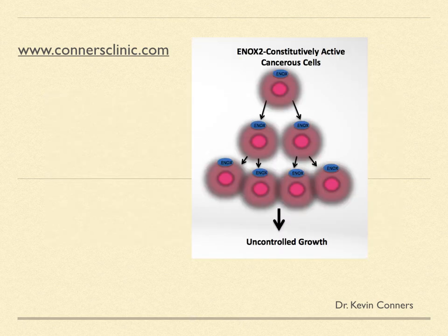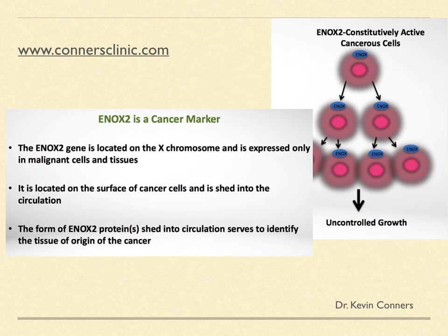So what ENOX2 does, as it's expressed, is it enables basically uncontrolled growth and replication of cells. And that's what cancer is. So that's what we're trying to prevent.